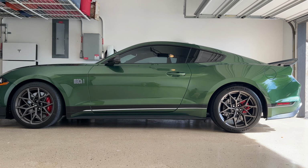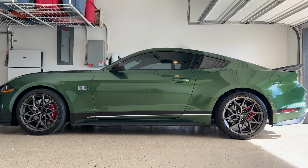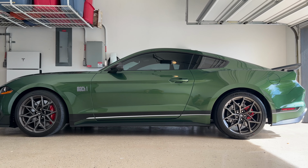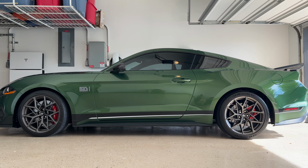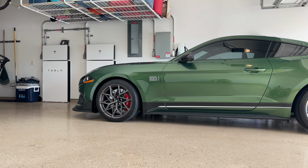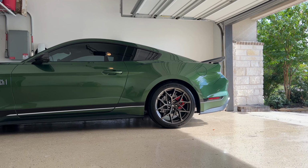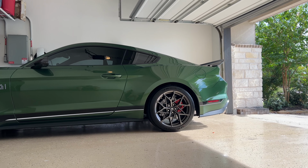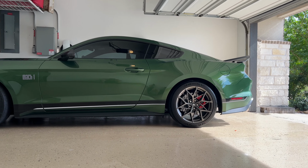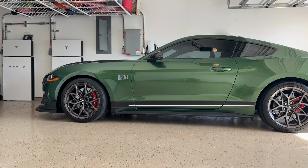Car is again a 2022 Ford Mach 1, 10-speed automatic, Recaro seats, 6-piston Brembo brakes, and they were optioned with them being painted red. Car comes with Michelin Sport Cup 2s, which are pretty much designed for the track. I've been told that I probably don't want to drive the vehicle in the rain. Those are probably a bad idea.